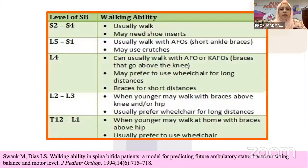Before I highlight musculoskeletal issues, I want to give you some overview. Musculoskeletal issues depend on the level of the lesion. If the patient has a low lesion, S2, 3, 4, the spinal cord has already ended, and there are mainly sacral neurogenic bladder and bowel issues, and usually they are ambulatory, so not so much about MSK issues. For L5 S1, the patient has ankle dorsiflexor and plantar flexor weakness, so they need an ankle foot orthosis, a short ankle brace, and they may need to use a crutch.